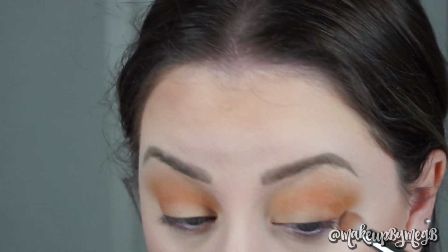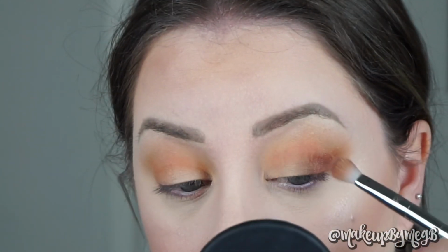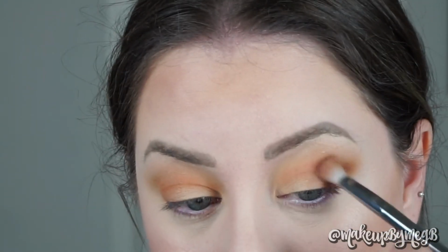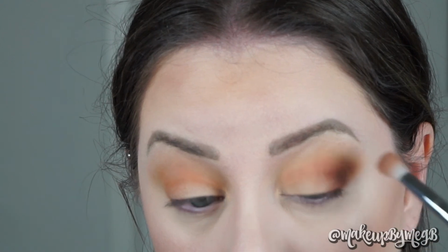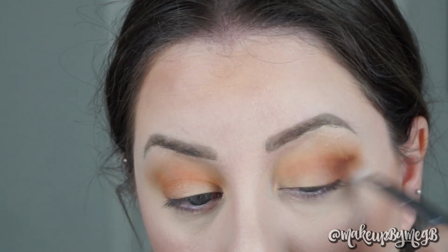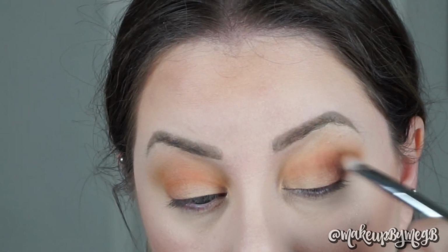I'm gonna keep this really simple and sweet today, mostly because I'm not happy with how these shadows are performing. Thank God I've already used this palette once on its own, or else I would totally have a negative connotation for this palette right now. Basically just swirling this around in circular motions, briefly putting it into my crease, but mostly focusing it on the outer third.